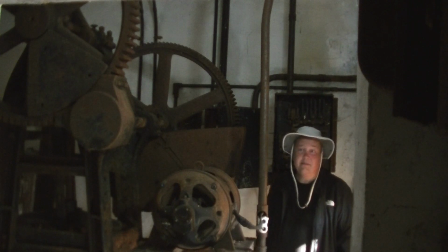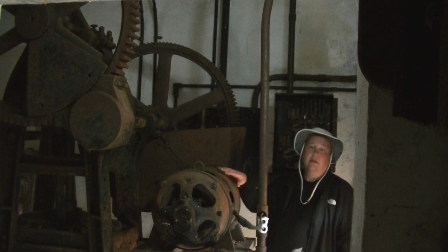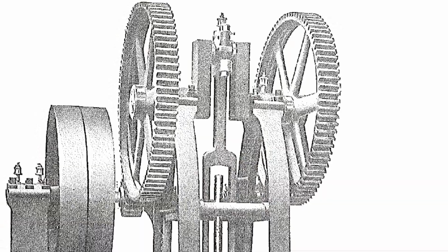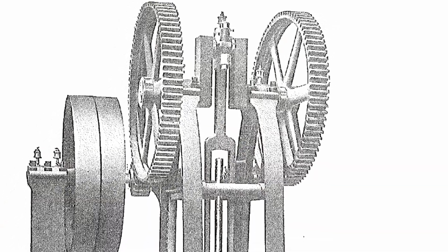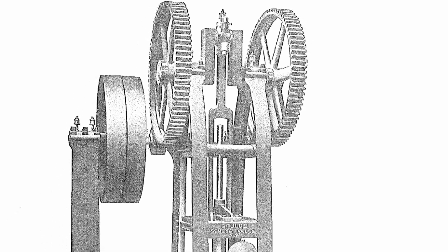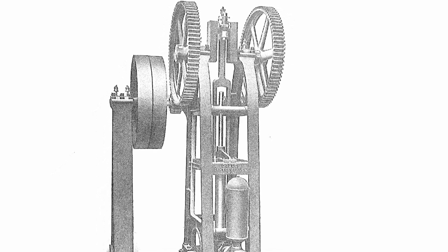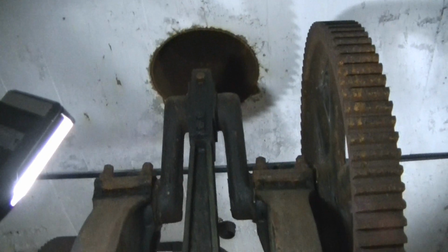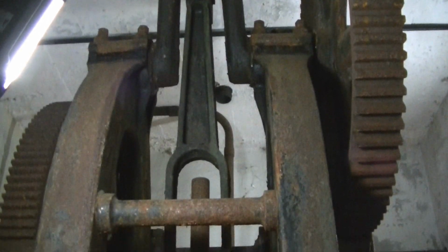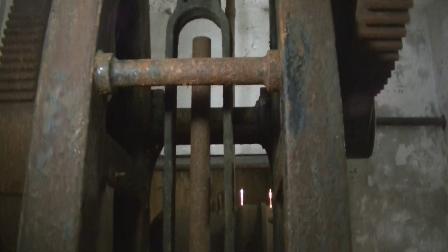Originally, this pump would have been steam driven, and where you see this electric motor would have been two large pulleys, which you would have connected to a steam motor. They don't sell this model anymore, but fortunately, Gould still had a copy of their catalog. The pump ran fairly slowly, really, only about 25 to 30 strokes per minute.